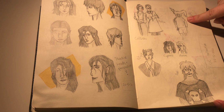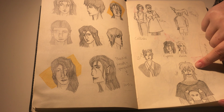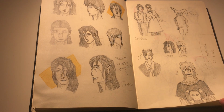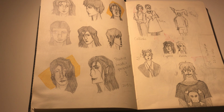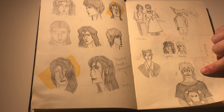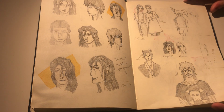Again, not being able to draw Mara. Neo looks pretty here, I like that. Seppi is just really fun and kind of easy to draw in a way, because he has so many things that make him him, like his makeup and piercings and clothing, so it's kind of easy to make him look like himself. I kind of like this pose between Kato and Callisto, honestly.